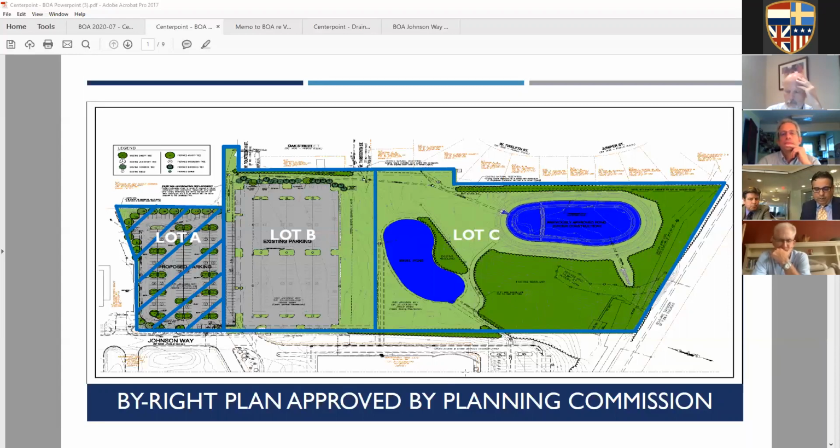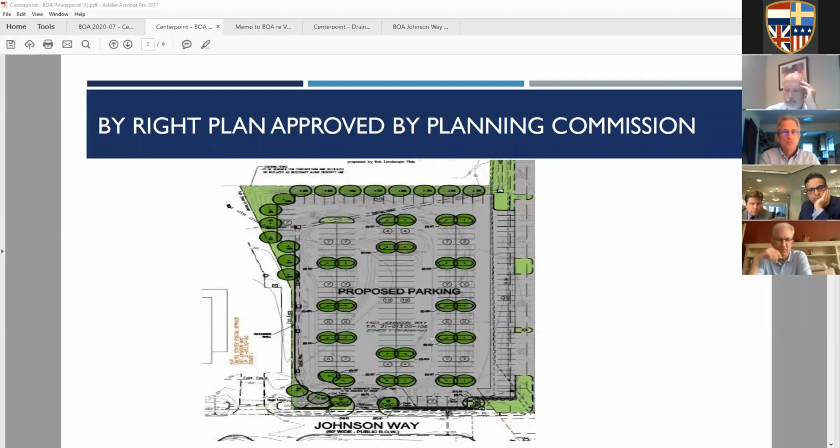I want to walk you through the variances briefly that we're seeking this evening, at least for the board's consideration. And there are two, correct? Correct. And you heard them, I think, announced at the beginning of the hearing. Yes, correct? I did. Okay, so let's walk through them briefly. And if I could ask for the next slide, please. Mr. Tucker, it might be helpful.